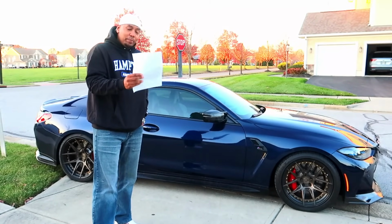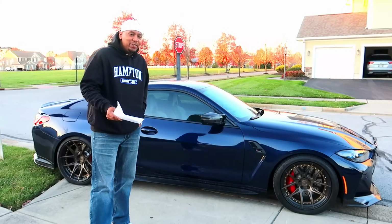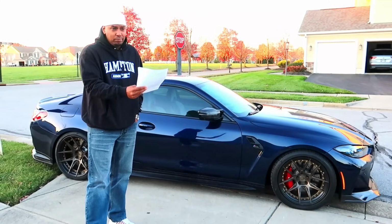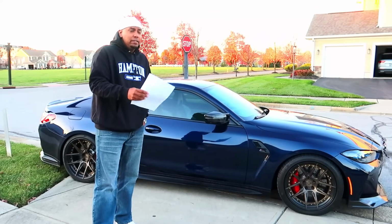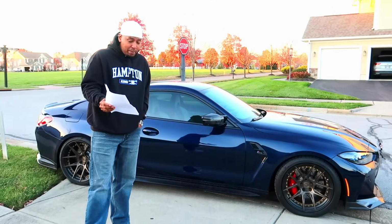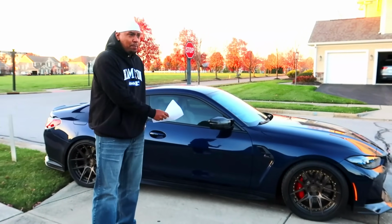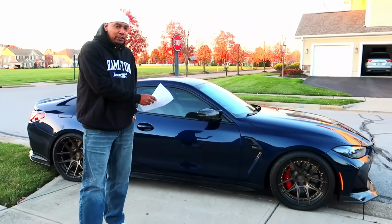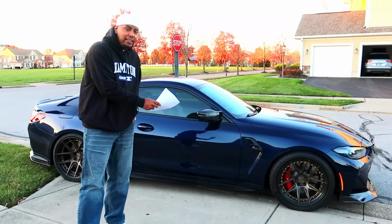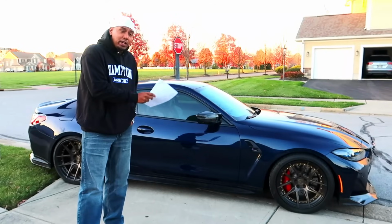Now, what makes up that monthly payment? This is where we get into the nitty gritty. If you're interested in getting a car like this, either now or in the future, this is what you gotta be concerned with. The biggest thing that makes up that monthly payment is how much the car costs and how much you finance. So in this case, let me tell you how much I paid for my 2024 BMW M4 Competition.